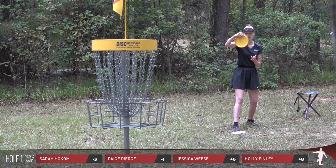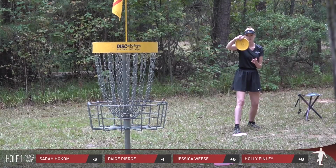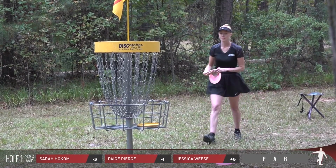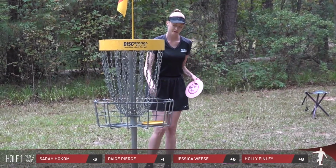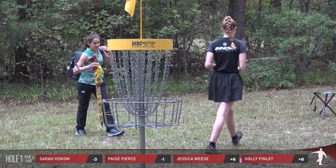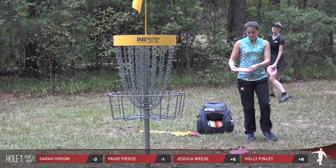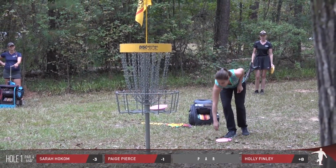And this hole's pretty tough to get. We actually did not see any birdies on this hole on either the third or the second round. First round, Haley King grabbed the birdie, but she was the only birdie in the entire field for the entire tournament. So par is good. Yeah, Haley's definitely got the distance to get this one. She does.